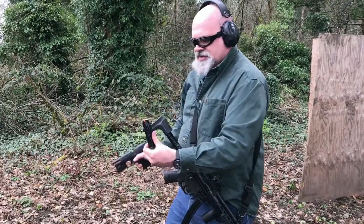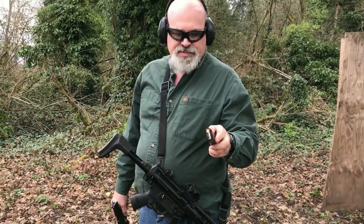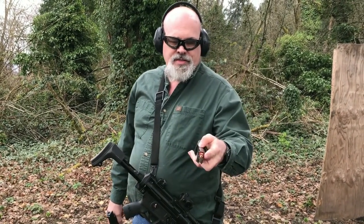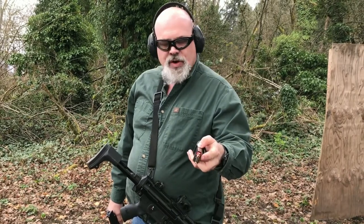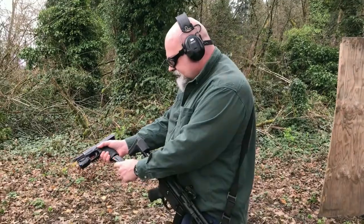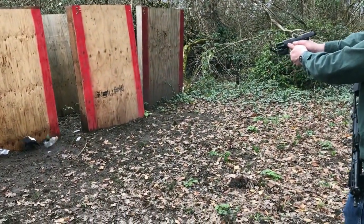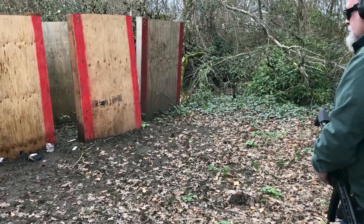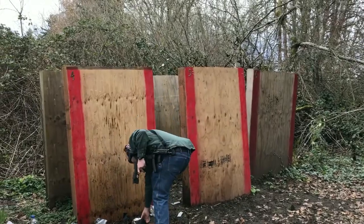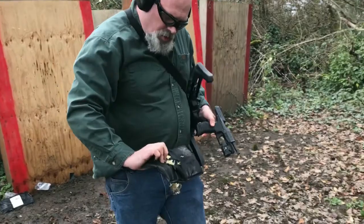So what I have in here is Lehigh Defense 9mm, just plus P, so it's not super hot and like you're going to wonder if your gun's going to break on it. This is 65 grain, doing over 800 feet per second. Also again from Lehigh Defense, and also an Extreme Defender bullet. And this time, right through.